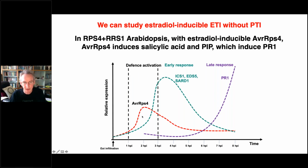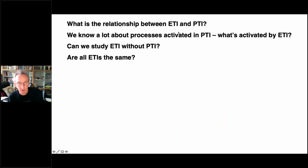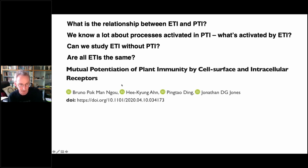So here's a little time course here. This is in our SETI lines, super ETI lines, so we induce AVR RPS4, and then it's followed by induction of the responsive genes, that's RPS4 and RS1 dependent, and then we get the PR1 coming up. So we can investigate what the relationship is between ETI and PTI, we can look for what is activated by ETI alone. We can also ask if all ETIs are the same, because we've got estradiol-inducible other effectors. I won't have time to go into that in detail, but that's in the bioRxiv papers, which I'm just referring to here.